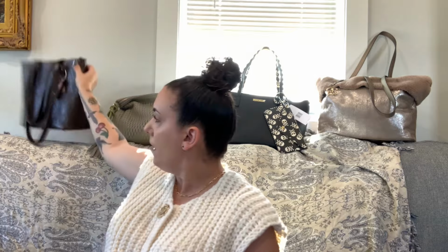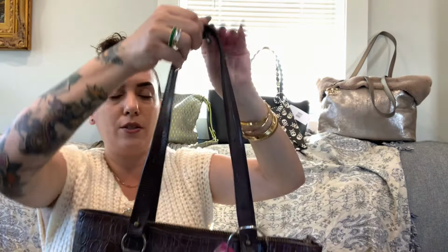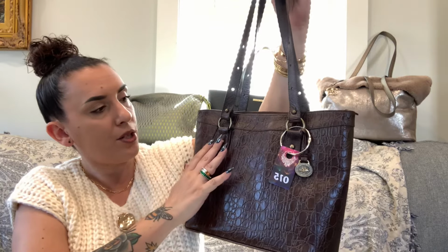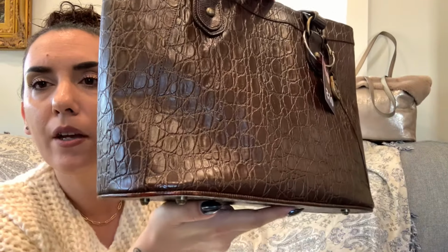All right, I'm gonna flip the page and we're gonna start up here with Brahmin. I believe she's a vintage beauty. This is Brahmin, there's her hang tag. It is a brown croc embossed leather structured shoulder bag. She is not stuffed. She has long shoulder straps that can be adjusted with the holes here. She's got brass hardware, got the hang tag. No exterior pockets. There is some wear to the corners, some light wear to the corners. See like how the difference in color there?